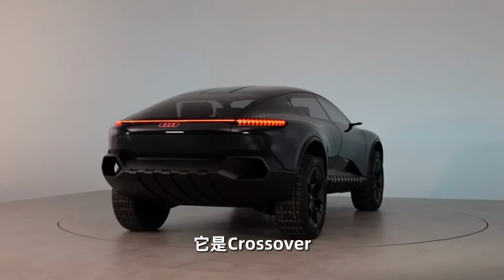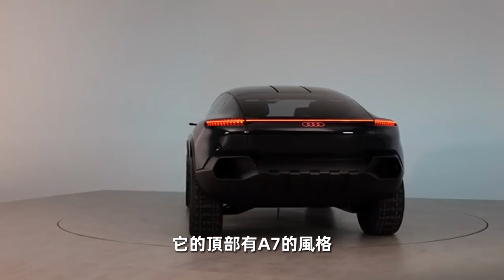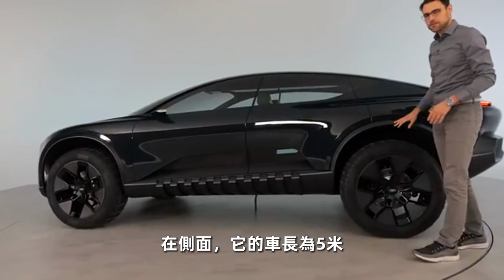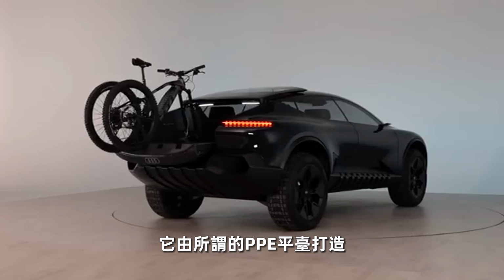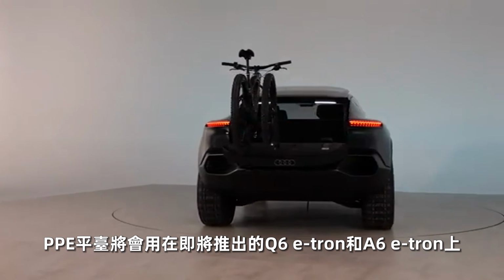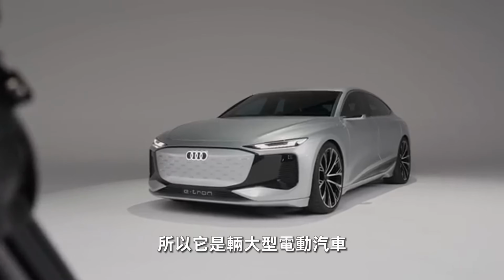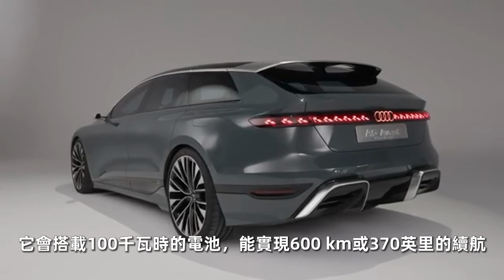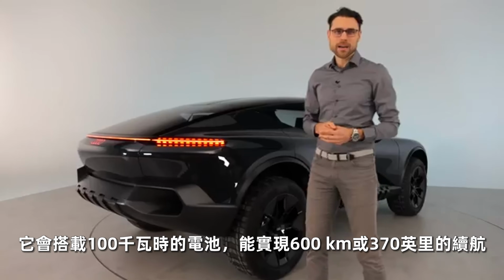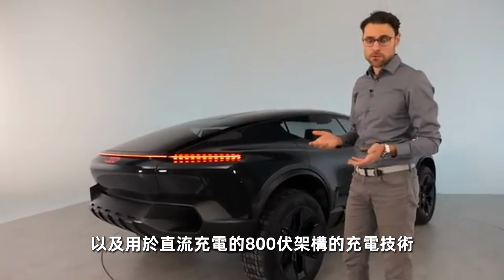It is a crossover, it's a coupe, it's an off-road vehicle. It's A7-like in the top style, and in the lower area more an SUV. Side profile is about 5 meters long or 196 inches, and it sits on the so-called PPE platform. The PPE platform is being used for the upcoming Audi Q6 e-tron and the A6 e-tron, so they're new big electric vehicles. It will feature a 100 kilowatt hour battery for some 600 kilometers or 370 miles of range, and also 800 volt architecture for the charging technology for DC charging.